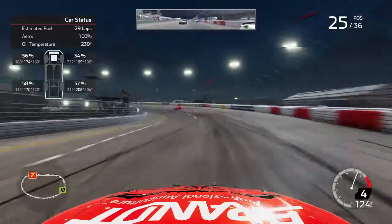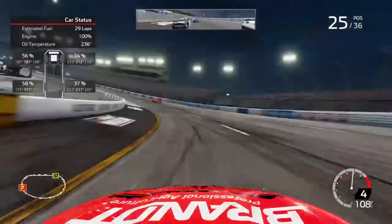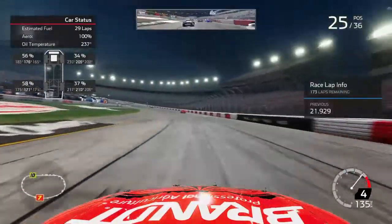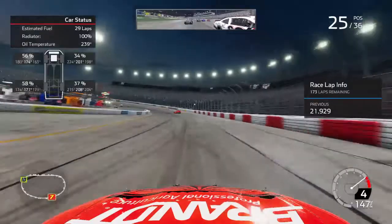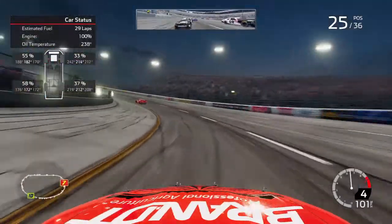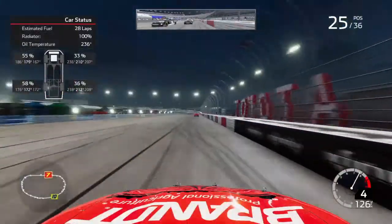Come on, 25th. Fit. Stay on the bottom. Come on, little victories, little victories. Stay on the bottom here. Clear to the right. There we go. 25th. Okay, I don't care if you guys pass me now. We have a queue folding up here.